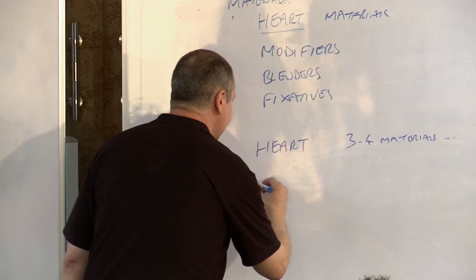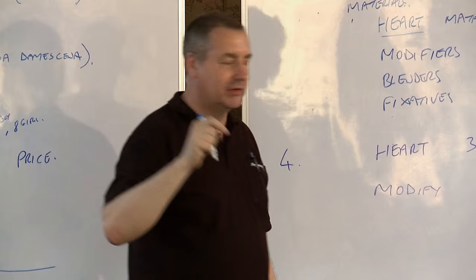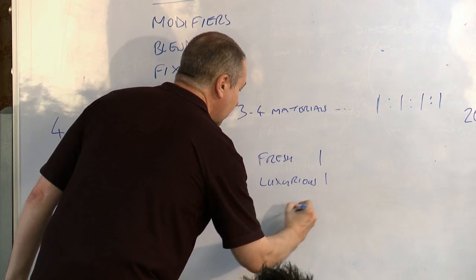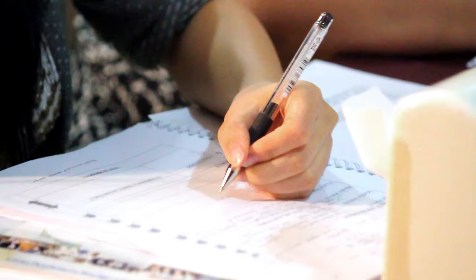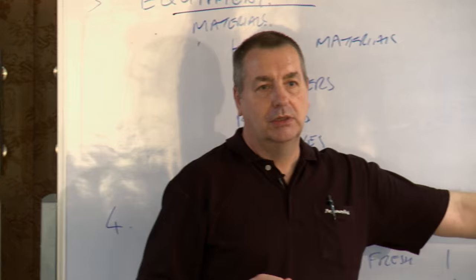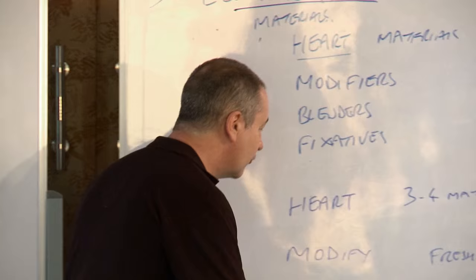Then our next step is to modify, and we choose one material from each of our adjectives, from our modifiers. So we want one from fresh, one from luxurious, and one from fruity. We try them, we mix them. The purpose for making 20 drops was that we need enough so that when we modify it, we don't drown it in the modifiers. And some of these materials, because they are strong, we may only want 10% solutions of them.